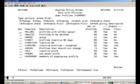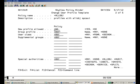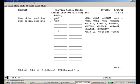So I'm going to go in this template called All Object. Now in this case, what I want to do is to look for anybody that has All Object directly assigned to their profile or are a member of a group that has All Object. So in this case, anybody that's a member of QSECOFR. And what I'm going to do is take advantage of this attribute called New Profile Allowed. And instead of leaving it at the default of yes, I've changed it to be no. And that's the only thing I'm going to look for in this template. So I'm not going to specify any attributes to examine.